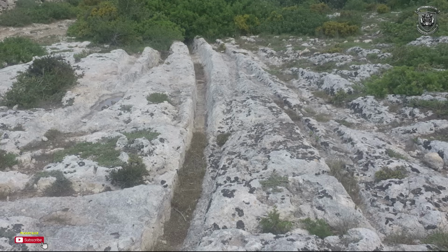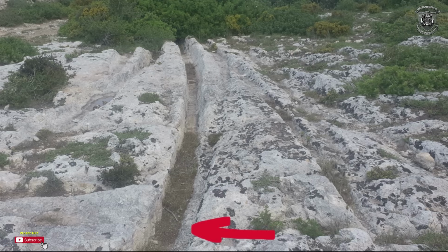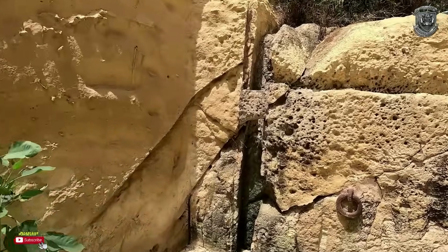So anyway, let's have a little look because I want to show you some bits that are really striking to me. So this bit here is no more than a lip, and the reason that is there is because some sort of plate went over it to protect the service. Let me show you what I mean, and you'll see.